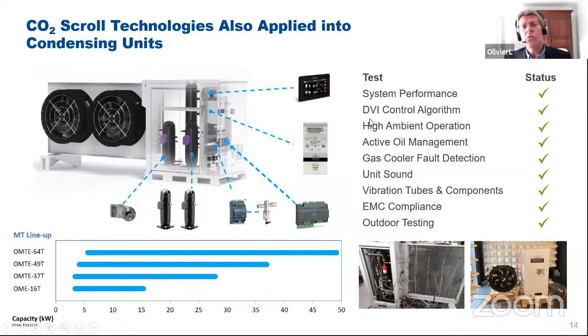But in this case, we also add special care for the algorithm control for the DVI, make sure that in high ambient temperature it can run. EMC compliance, this is important, of course, for the variable speed technology that we are using. And now we are happy to have the first units which are going out in the field.